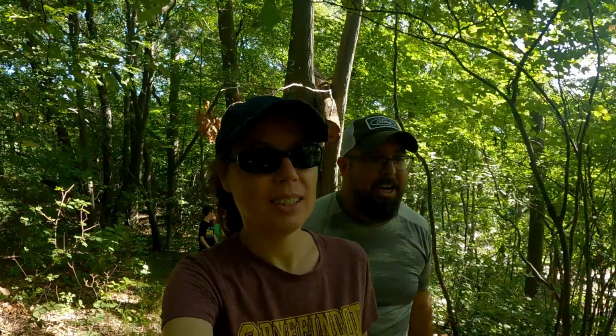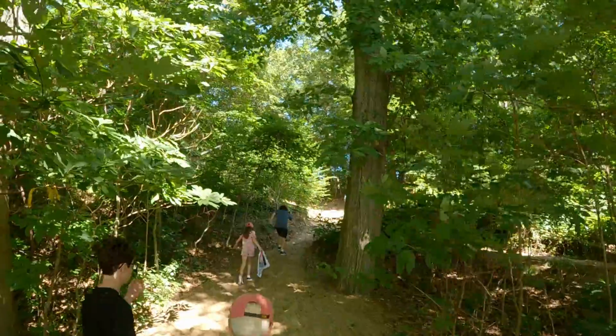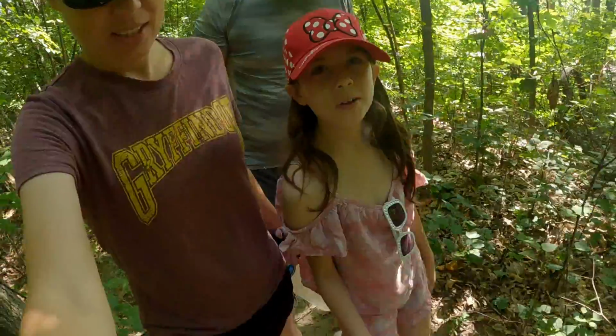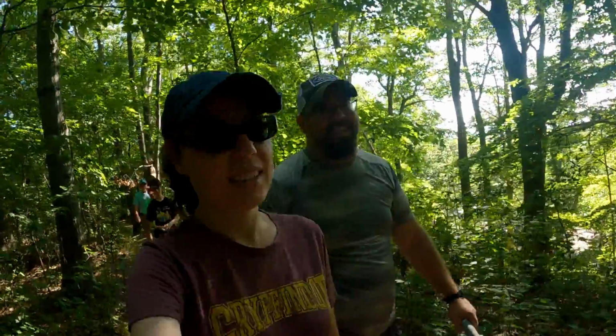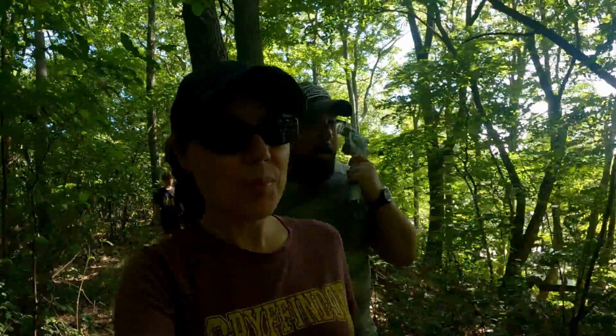That was a fun little hike, and we were already out of breath. Nothing like a good sand hike first thing in the morning. But I'm small and my legs don't work that good. Shoot, Emily said. All right, I'm only going to whine for this first little part of it. Oh, there's a spider web.